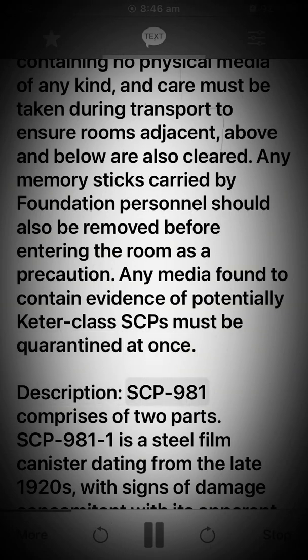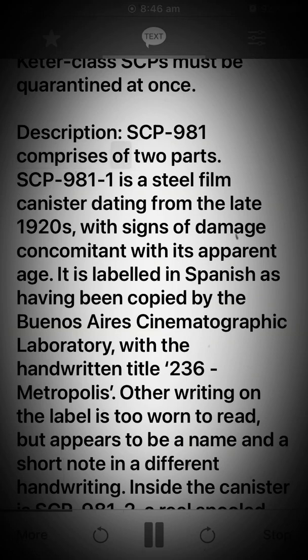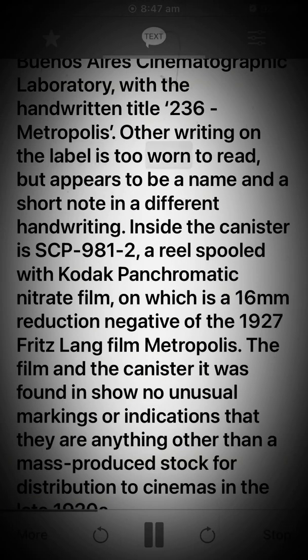Description: SCP-981 comprises 2 parts. SCP-981-1 is a steel film canister dating from the late 1920s, with signs of damage concomitant with its apparent age. It is labeled in Spanish as having been copied by the Buenos Aires Cinematographic Laboratories, with the handwritten title 236, Metropolis. Other writing on the label is too worn to read, but appears to be a name and a short note in a different handwriting.